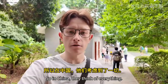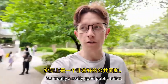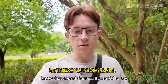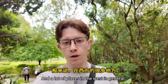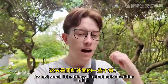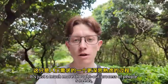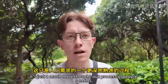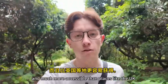So in China, they think of everything. As you can see behind me is actually a really good public toilet. I know that sounds really stupid to say, but these types of things, we don't think of them in the UK. And in a lot of places in the West in general, you have to pay for the toilet or you struggle to find one. It's just small little things like that. Outside of the toilet, they have charging stations for your phone. It's just a much more thought out process of people's needs and much more accessible than places like the UK.